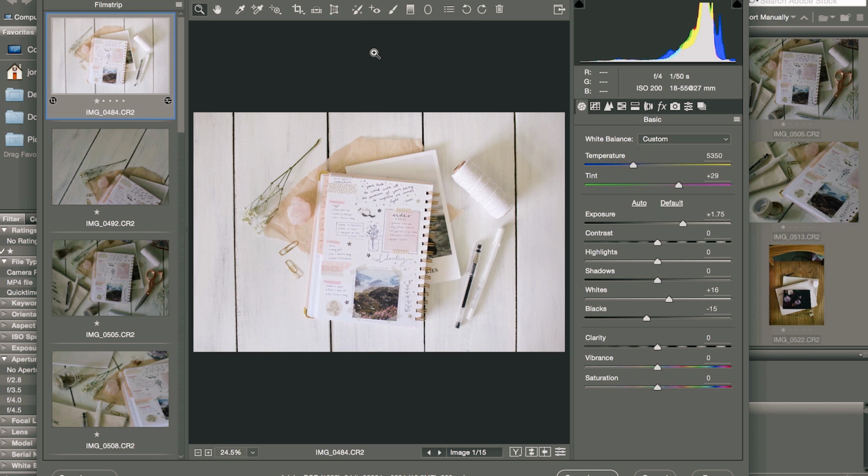So this is my basic editing process. If I want to give the photo a certain look, I will bring it into Lightroom and do a more in-depth editing. Or if I really don't feel like spending much time on editing, I'll actually just send the photo to my phone and use an app like VSCO.